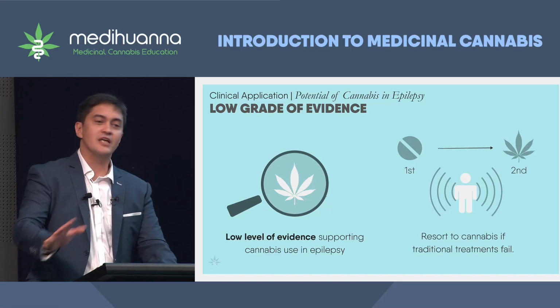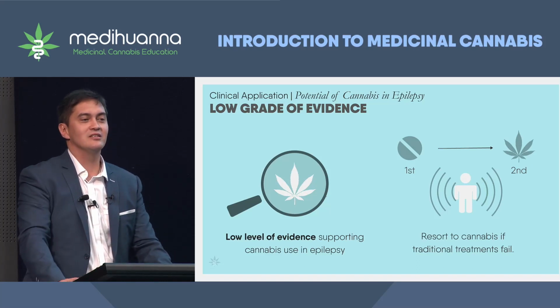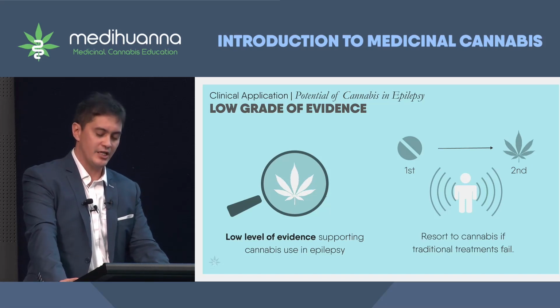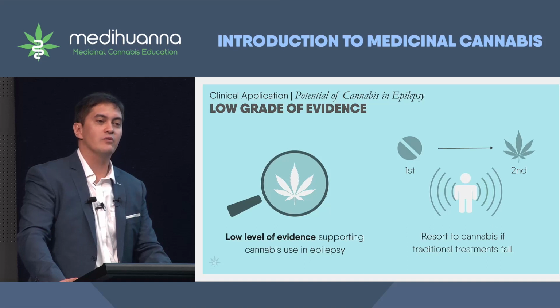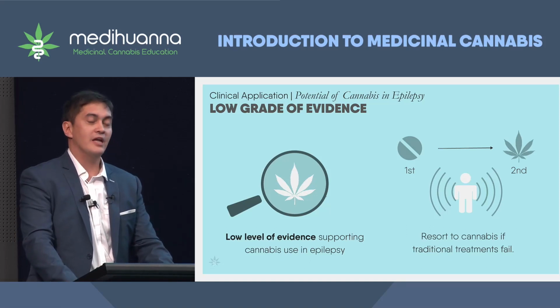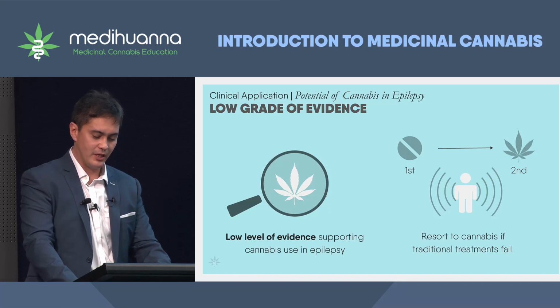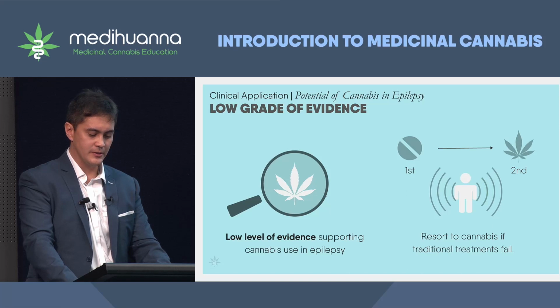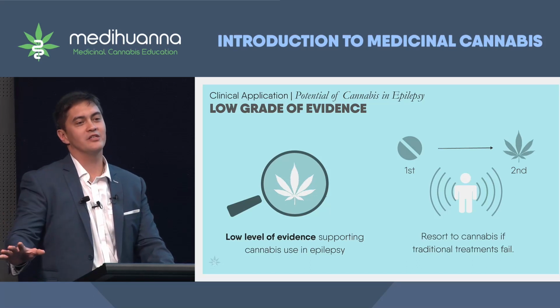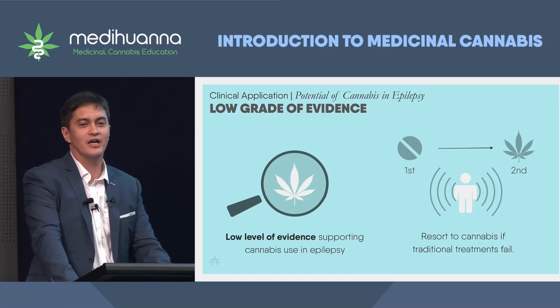So once again, studies need to be continued, they need to be done, and they are occurring. And when the first-line conventional medications are deemed ineffective, I think once again cannabis is a very good treatment option. Cannabis can be used in conjunction with conventional epileptic medications, though careful patient monitoring is required in these cases, and I'll talk more about this later in pharmacological interactions.